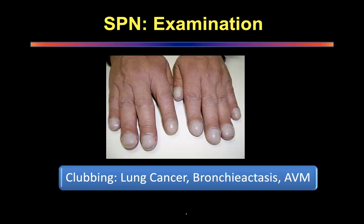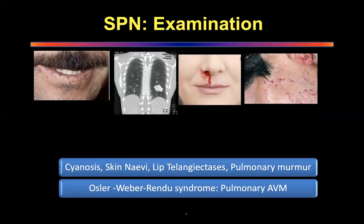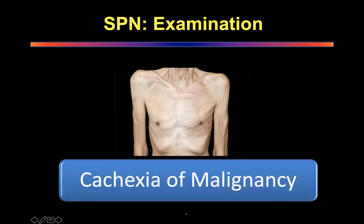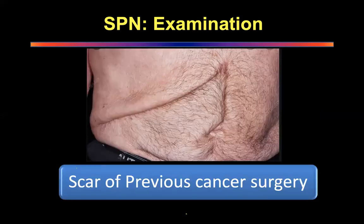So this is what we were talking about, clubbing. This is Osler-Weber-Rendu syndrome, pulmonary AVMs. You can look here clearly, there's a pulmonary AVM. Cachexia of malignancy is very important when you're dealing with solitary pulmonary nodules. Previous scars of previous surgery, very important. Always do a full systemic examination.